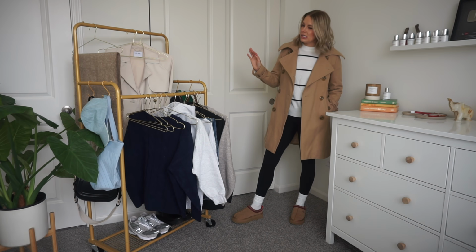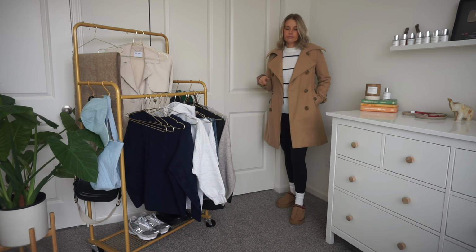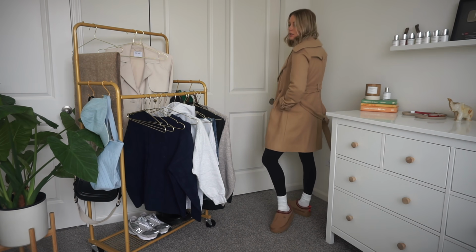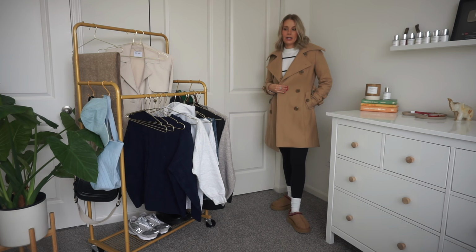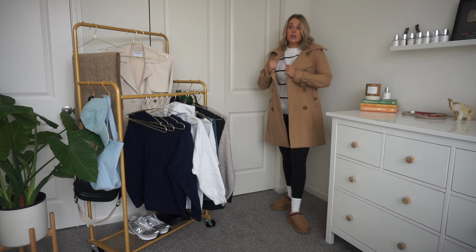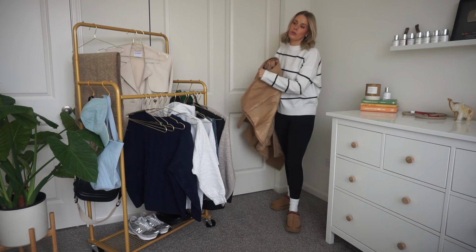But you know what, I'm going to swap it for my longer, thinner trench coat to see how that looks. I think this one is a little bit short and fitted, but don't get me wrong, this is still one of my favorite jackets of all time. But let's see how I feel with the longer trench coat.